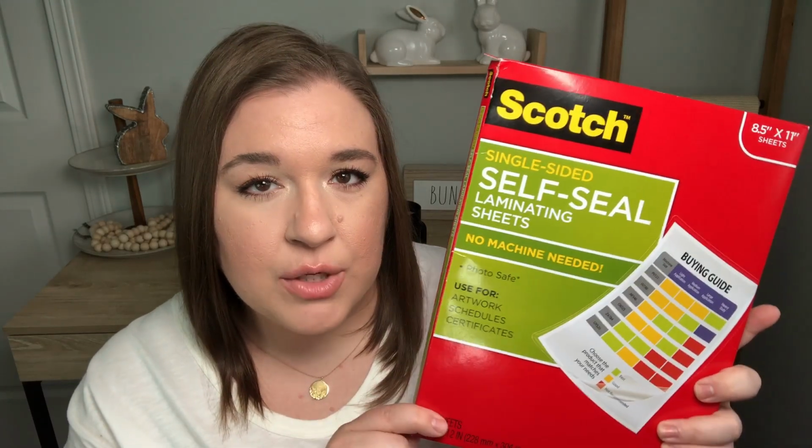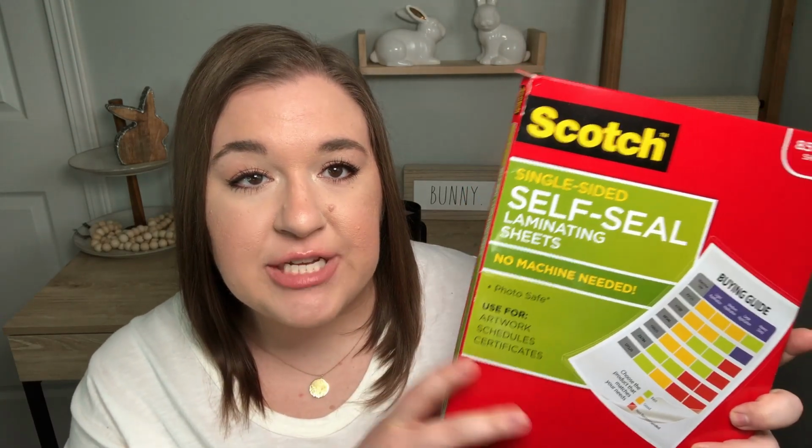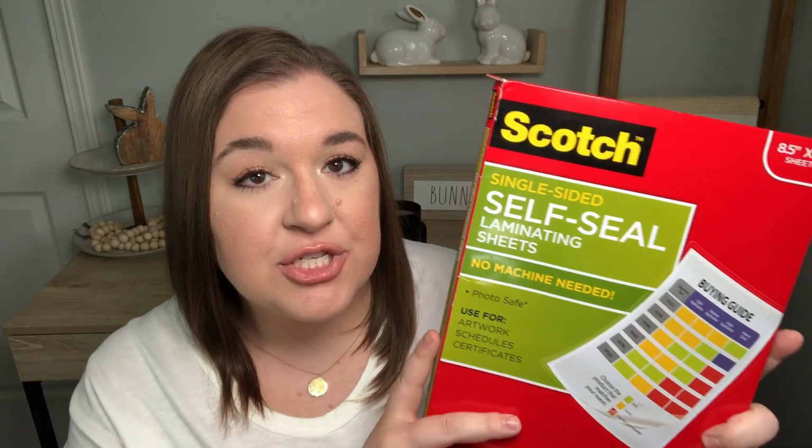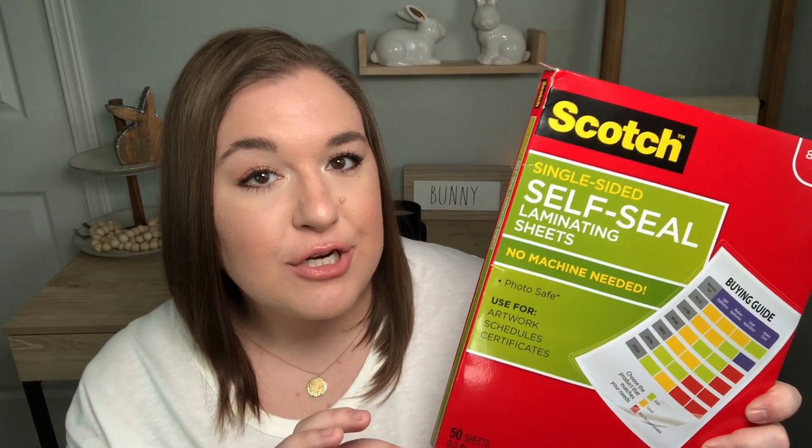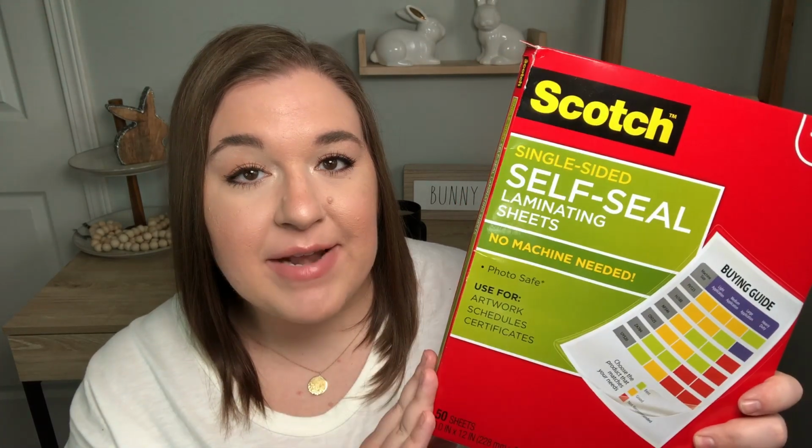So I printed mine on cardstock paper just to increase the longevity of the pieces. And then I laminated them with the Scotch self-seal. You don't need a laminating machine. I got these off of Amazon. I will link them down below for you. I laminated the sheets and then cut them out. Each sheet does have the cut marks so that you can be rest assured you are not going to be cutting too much off. So I just laminated them.